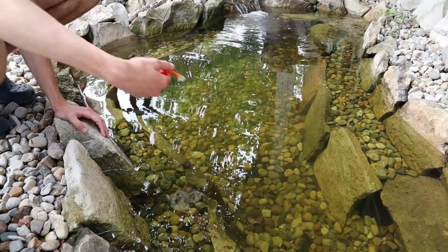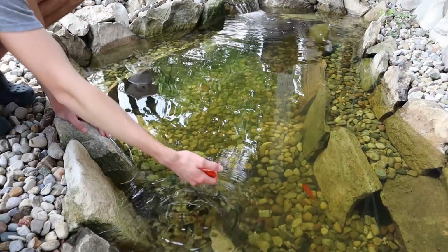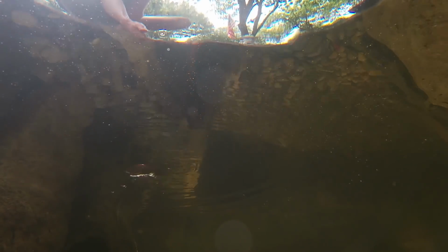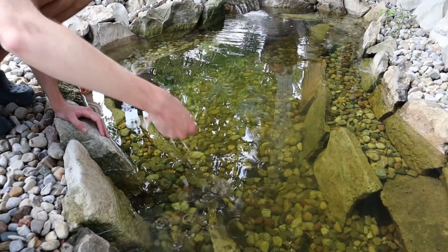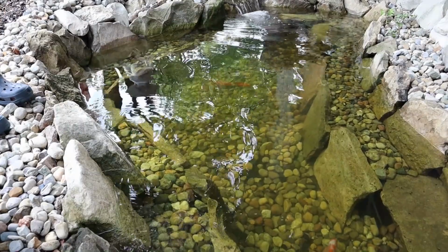Right here we got the first goldfish. Okay, and there he goes. Kind of freaked out on me a little bit. Right here we've got the other smaller goldfish. And there he goes. Next up we've got the biggest goldfish. And there he goes. And lastly, we've got our beautiful butterfly koi, and there he goes. Oh, they look so good in there.